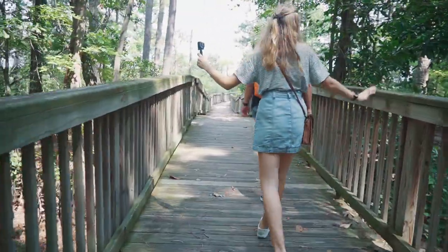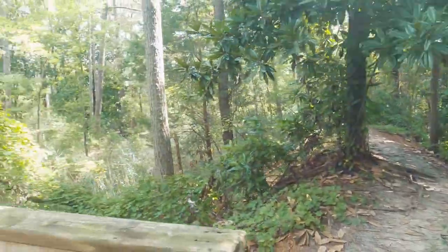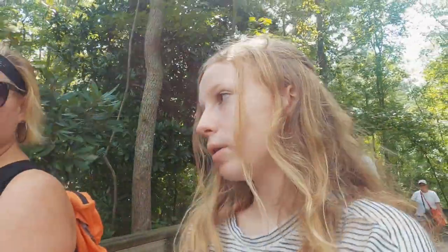So we are walking on the trails now. There's this big little wooden area. It's like a bridge over all of the little hills and forests. Well, that looks cool. But yeah, we're just taking the path, and it's a mile loop all the way around. So, see you in a mile.